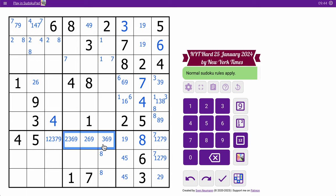Okay. This can't be 6. And none of these can be 6. So 6 must go there. Well, with that 6, that forces a 6 down here. 137. That also sees a 2. These all see 1, 3, 4, 5, 7. Only odd digit left is a 9, and then all the evens.